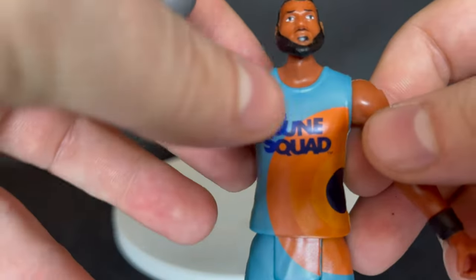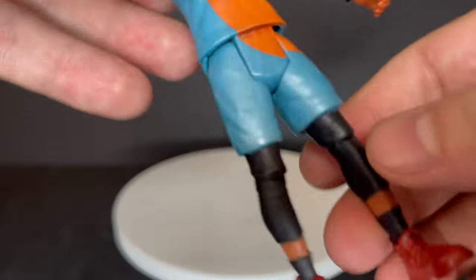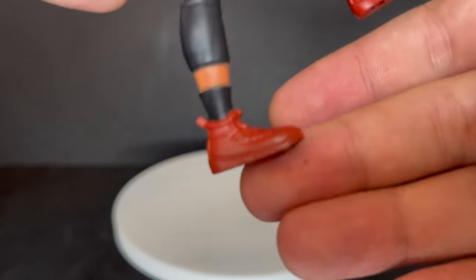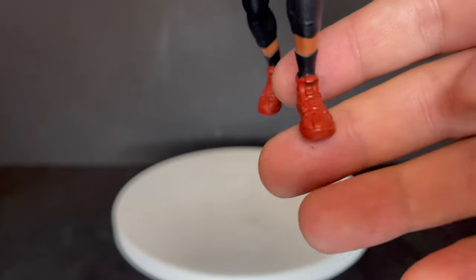Basketball hand, yeah. Nothing at the waist either. It's just sculpted, all one piece. He will kick out. He will swivel single jointed, and then that's it for articulation. Nothing at the feet. More simplistic paint. It's not a lot of painted details on the shoes. It's all one color, but the sculpt is there.